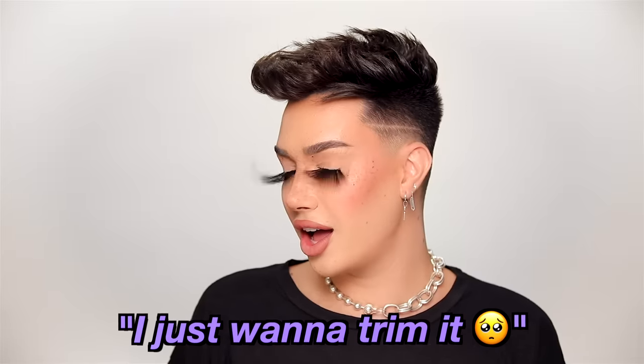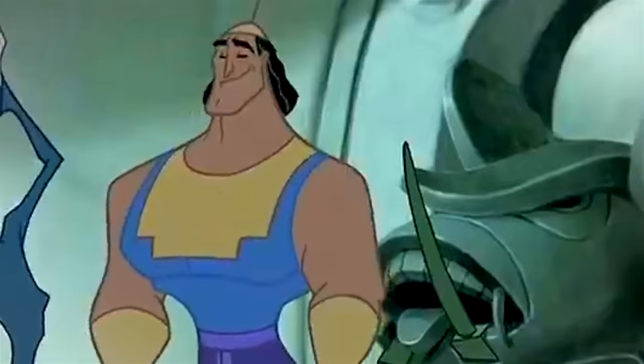How's these lashes literally crossing in the middle to form a unibrow? It's a little unibrow. I just want to trim it. I look like Yzma from Emperor's New Groove. Pull the lever, Kronk. These are crazy! You guys, I cannot walk around like this in public. Like, this is, oh my god! I look like I'm literally about to fly away.